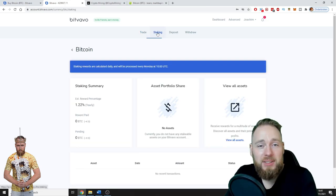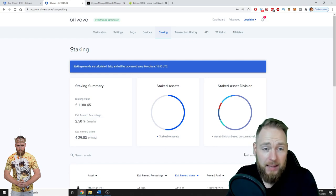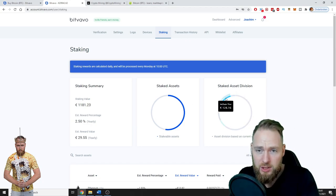And they pay out very fast. Here's the staking part. Staking summary. Staking rewards are calculated daily and will be processed every Monday. Staked assets for €1,180. Estimated reward percentage 2.5% yearly. Estimated reward value €30. Not bad for just keeping your coins in your wallet. Staked asset division: VeChain, Tron, Litecoin, Ethereum, and even some Tezos.